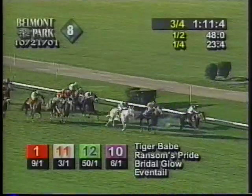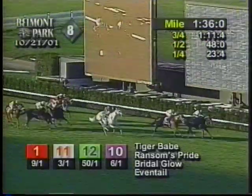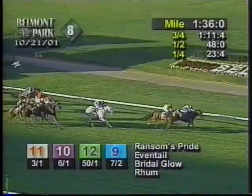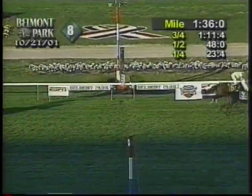Ransom's Pride fully extended. Even Tail coming with a determined run from second now. Bridal Glow is third, followed by Rum. Brandella closing hard on the far outside. And Spectacular On Tap. They're coming down to the finish. Ransom's Pride and Even Tail. Ransom's Pride wins it by a nose over Even Tail.